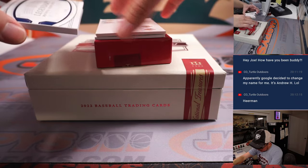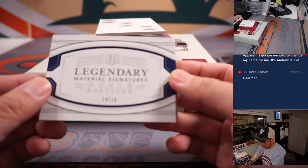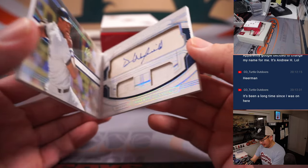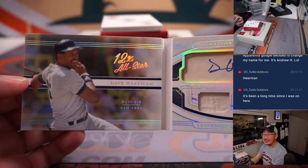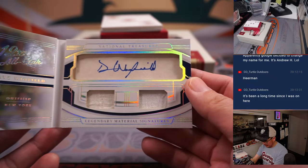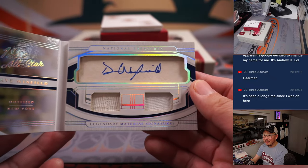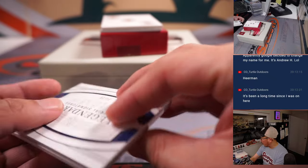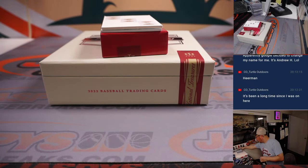The book, Legendary Material Duals Stat Line, 10 out of 10. Ooh, nice. Dave Winfield. There's your dual relic. There's the cut signature. Yankees are a number block team. Yankees, 0. Tristan. There you go, Tristan. Tristan's a big Yankees fan. Nice.